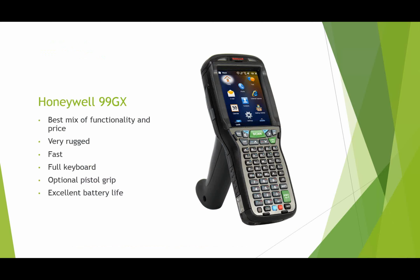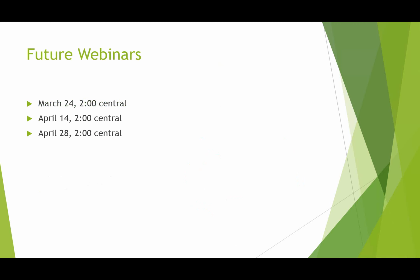And so speaking of mobile devices, this is the mobile device that we are recommending lately. It's the Honeywell 99GX. We feel like it's the best mix of functionality and price. It's very rugged. It's very fast as well. Notice it has a full keyboard, and it has an optional pistol grip. This here is shown with the pistol grip, but this is an option. It's an additional expense, but a lot of people do like it. And it has a great battery life as well.